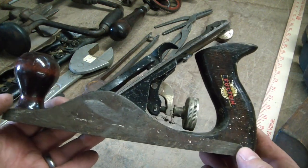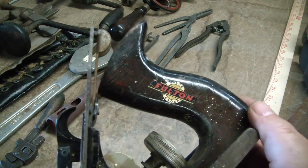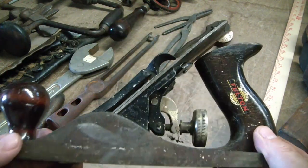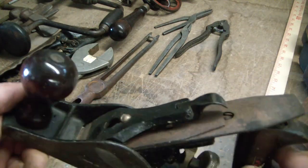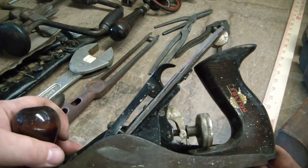And here we have a more or less typical wood plane, but it's a brand I hadn't heard of before. Fulton. It says Value Leader, so maybe it was kind of a cheaper one. I don't see any other markings anywhere else on it, but it seems pretty well made. So, I don't know, just because it's a brand I hadn't heard of before.